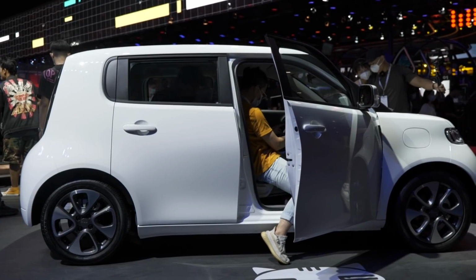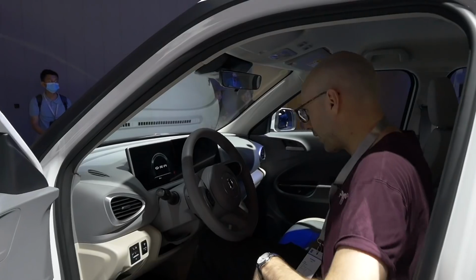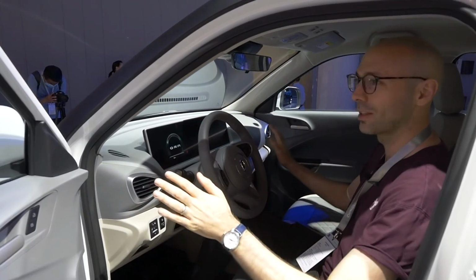Interesting name, but I think this looks fantastic. It's another small city car. This time it's got 4 doors. Now, this feels very much like the R1, to be honest. This is all plastic. That's no problem. Very plastic, plastic, plastic. Everything's plastic.